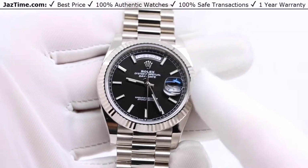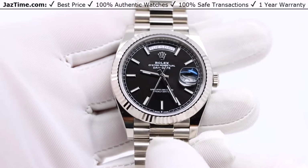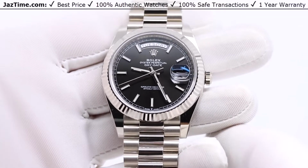Well, Rolex, of course! It's probably the number one... No, not probably. It is the number one selling watch in the world, commanding almost 50% of the market share. This is a simple fact.